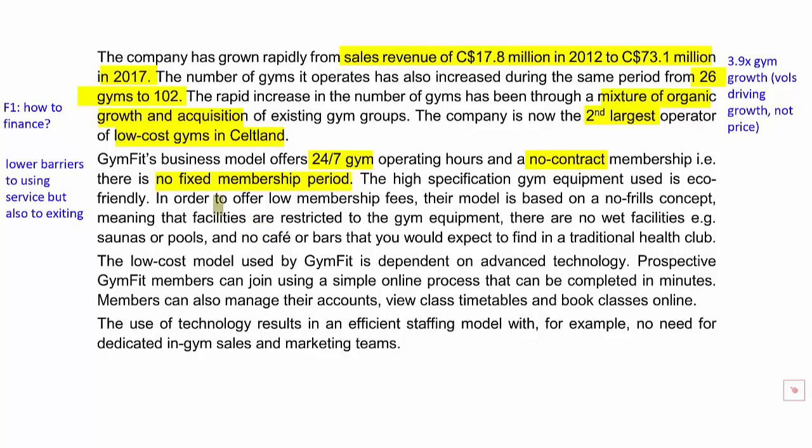So in order to offer the low membership fees that they're offering and to get those volumes into their gyms, the whole business is built on a no-frills concept. Now, that doesn't mean low quality, as I mentioned before, because they do put a lot of emphasis on high-quality facilities. The gym equipment is very good, but there are no extras, such as wet facilities. In other words, swimming pools, saunas, etc. There are no cafes and bars, all of those frills that come with more traditional health clubs. But certainly they need to get the basics right. It's good that they've put an emphasis on having high quality machines, etc., because certainly nowadays, consumers in general are more demanding than ever. They expect a minimum level of quality, even if they're paying very low prices.